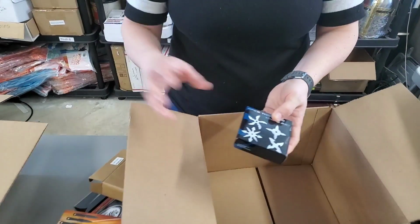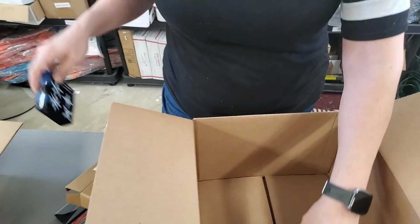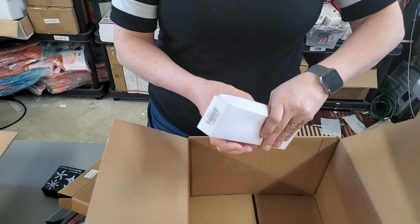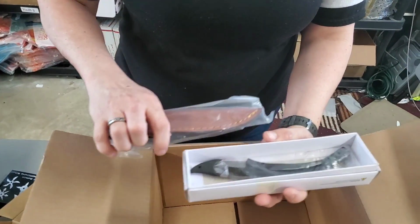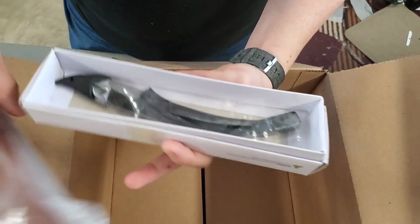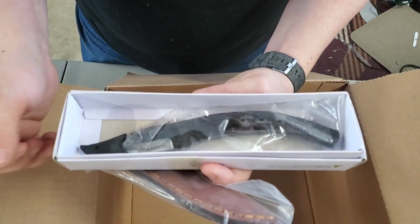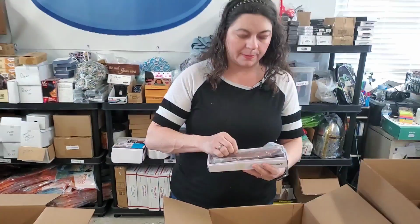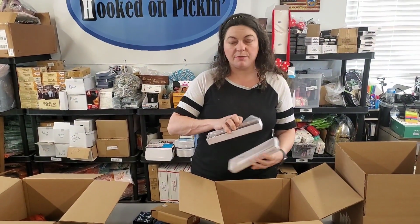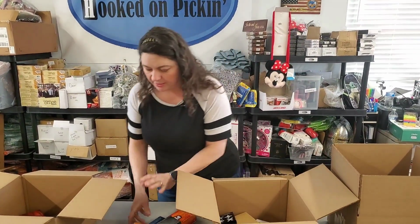You'll get a pack of Ninja 4-piece throwing stars. Comes with a nylon sheath. And you might get a horseshoe knife made out of an actual horseshoe. Let me flip that over. And it's oiled to protect the metal there. Comes with a holder. So that would be your $50 box. And like I said, if you bought those individually, you can, but it's going to be a lot less expensive to buy them this way. So that's your $50 box.